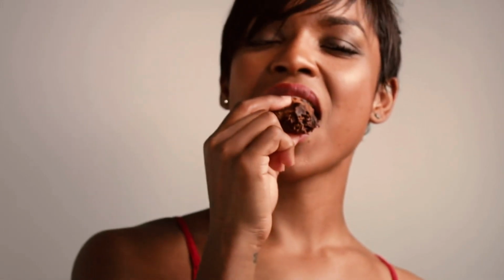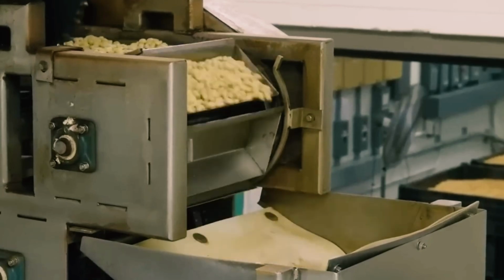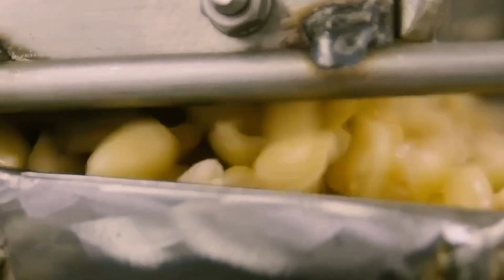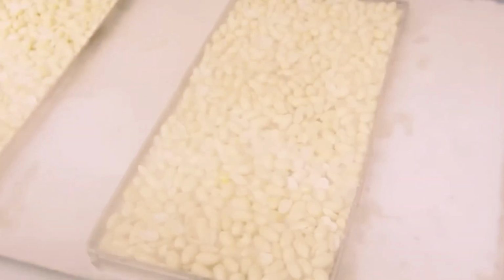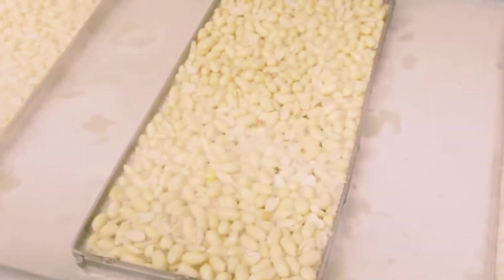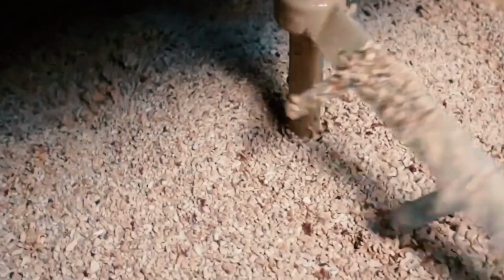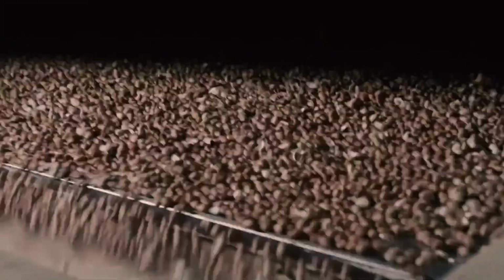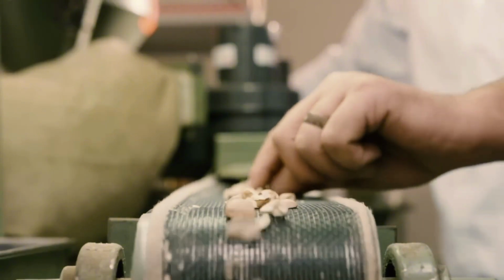How hot is too hot? And how long is too long? The roasting process is where ordinary peanuts transform into the building blocks of Reese's signature taste. As the nuts heat up, they release oils that enhance both flavor and smoothness. This step is crucial for developing the rich, nutty profile that millions of fans instantly recognize when they bite into a Reese's cup. But roasting peanuts for Reese's is far from a simple task.